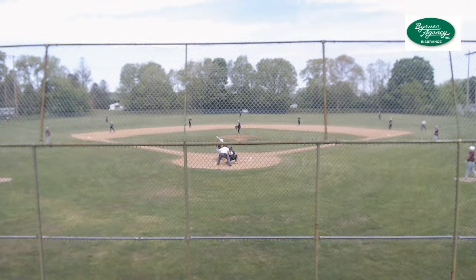Fabiano will stand in here in the top of the fourth for Killingly.